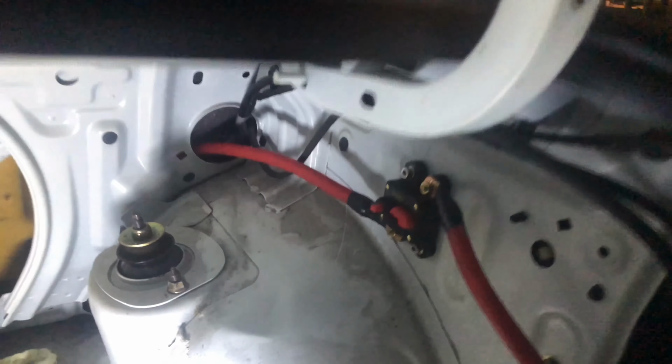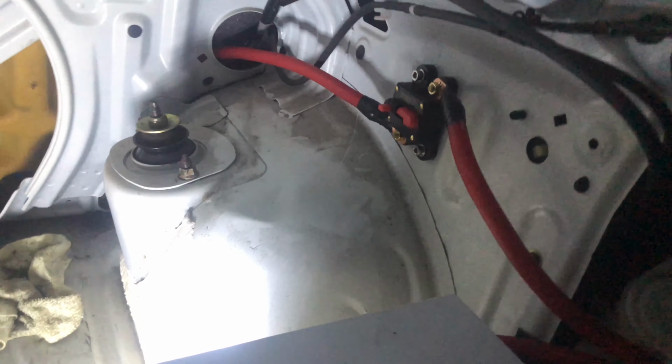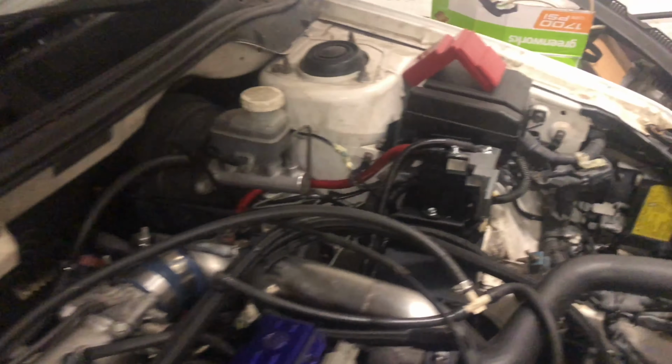Hopefully y'all can see, battery location is done. There's the connector. We're back here with the power source. The wire is running this way. It comes out back there, runs over here to this coupler.